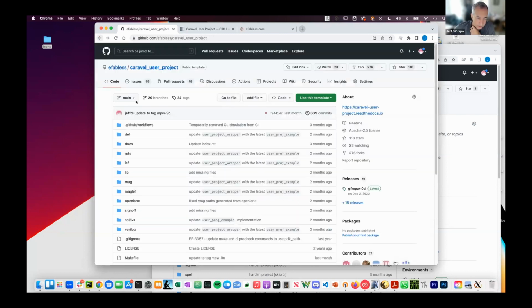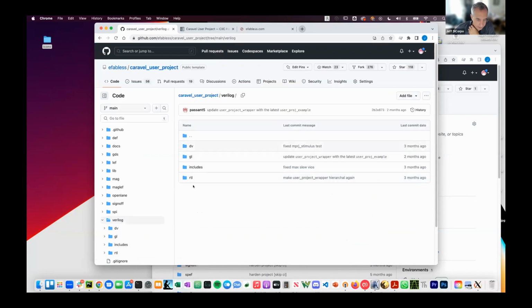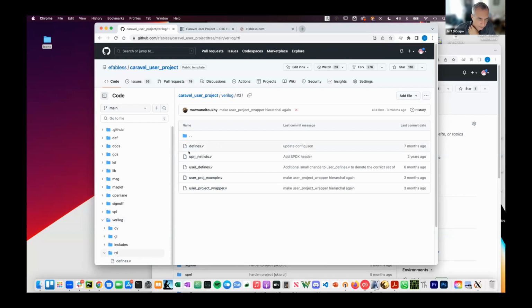But in general, inside of this project there are 2 things I'll point you to. One is if you go into this, you'll see a Verilog directory. Underneath that, there's an RTL directory for homing your Verilog for your user project wrapper. This is where you're going to want to replace the Verilog that's here with the Verilog for your design. You should have a user project wrapper.v at the top level for your design.